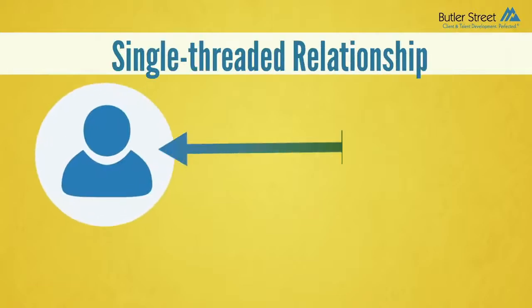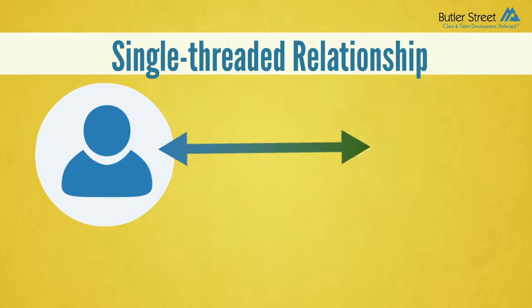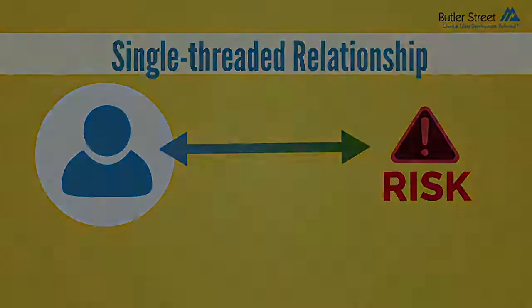Consider the impact of client risk when an account manager or your client contact leaves and the relationship was single-threaded.